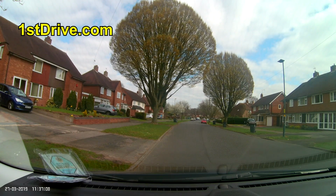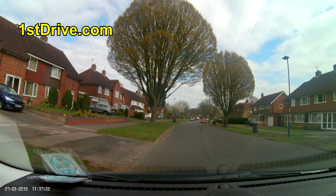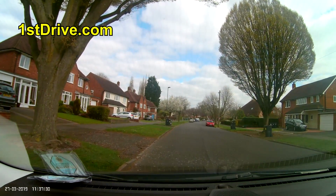When you move off, I'll move off again now, it really holds your speed back. Now I was at a junction in a place called Selly Oak in Birmingham about 2 weeks ago. It's a crossroads, and I was about to go, and a car came from the side. So I went to move off like this, I thought, I've got time to go. The car held me back, and I was thinking, go, go, go, and it wouldn't move. And I was nearly in a crash because of the speed limiter.